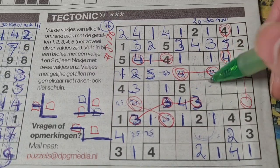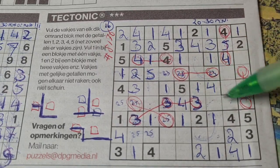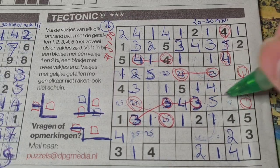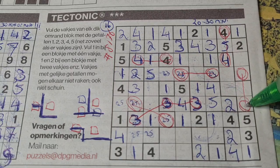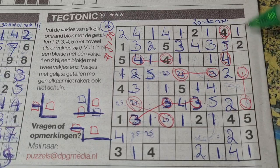We have a 4 there, no 4 there. 4 should be here and 1 goes there. So 2 numbers left in this area, 2 and 5. We have a 5 there, no 5 there. 5 should be here and 2 goes there. These 3 boxes surround the 2 can be 2. So 1 box left for 2 in this area should be here.